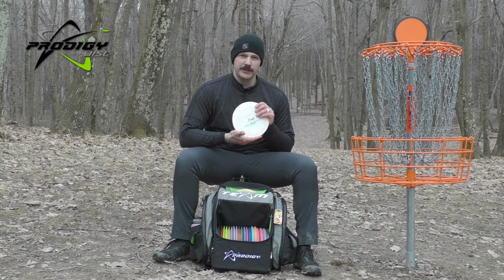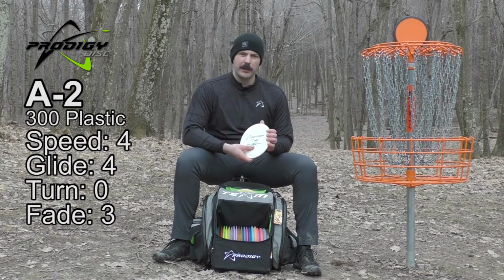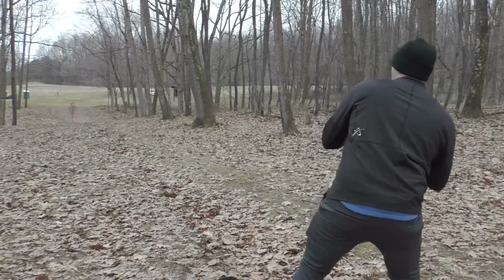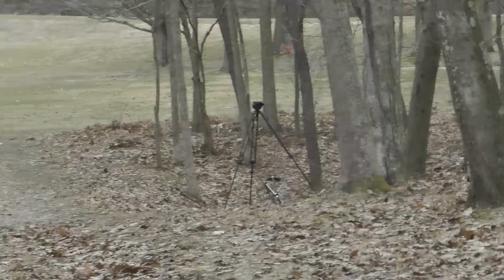My favorite approach disc, the A2. This thing's beefy. It's in 300 plastic, so it feels great. I can throw this thing nice and flat, and I know it's going to fade every time. This thing's getting me a lot of birdies.